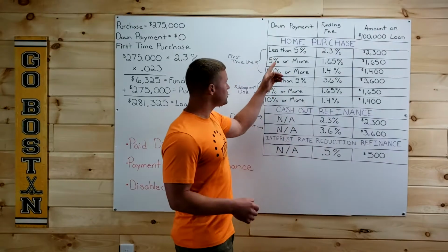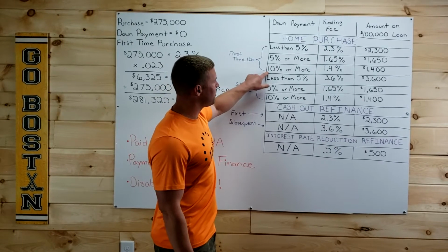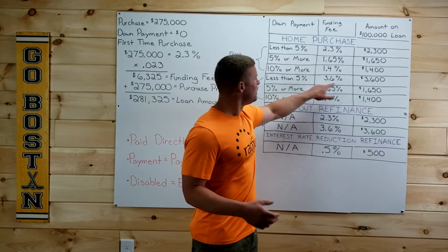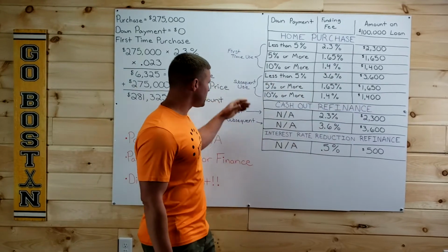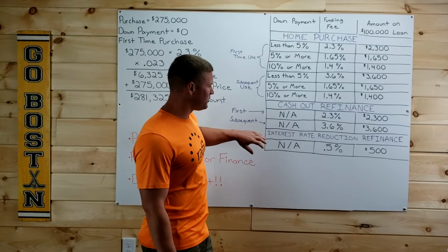And then you can essentially go down this chart, right? Let's say it's your first time using the VA loan and you want to do a 10% down payment. Your funding fee is going to be 1.4% of the total loan amount, which equates to about $1,400, right? And like I said, feel free to go through this chart and look at the different funding fees, how much you're putting down, and how it relates to you.